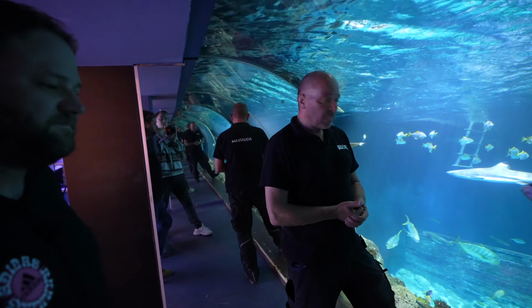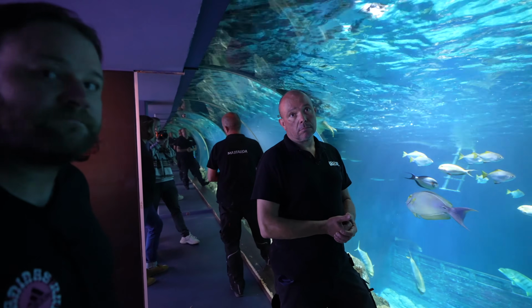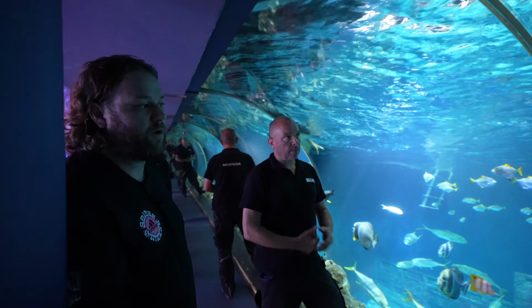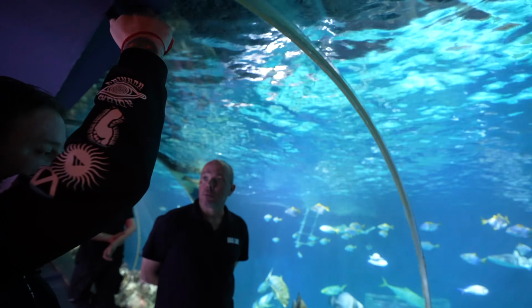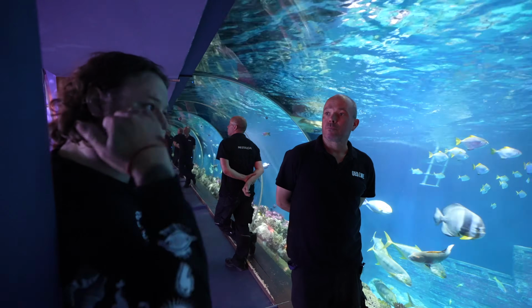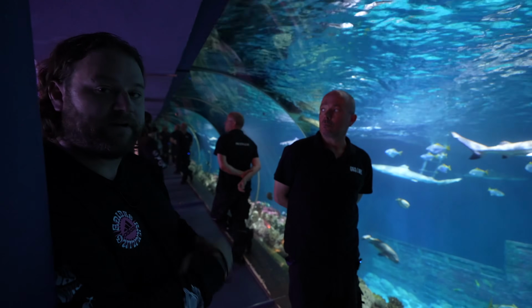How thick is the acrylic here? 6 centimeters. Not so big. Yeah, but it's also about the shaping. If it were a flat panel, it would be way more. I think it would be 80. Now we have a water level of 2 meters. With this span opening, I would guess 80 if it were just a flat panel. But due to the curved shape, you can use a way thinner material.